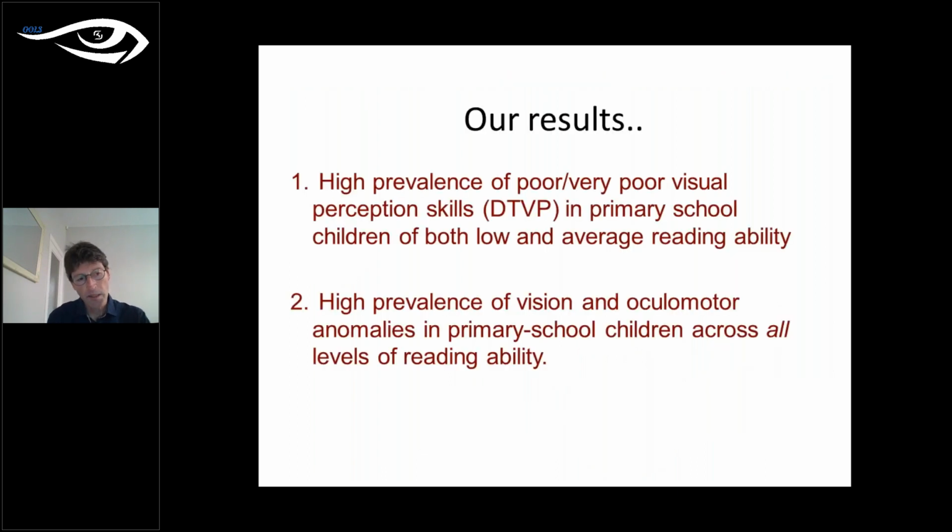Our results that I presented from Caroline's PhD thesis indicate that there's a high prevalence of poor or very poor visual perceptual skills in primary school age children of both low and average reading ability. Children with high reading ability don't seem to show those visual perceptual deficits. But also our results show a high prevalence of vision and oculomotor anomalies in primary school children across all levels of reading ability. That's the graph that we just looked at a moment ago, where we had even children with very, very high reading ability, no matter how you code that in accuracy, rate, or comprehension, showing poorer than expected performance on vision tests that we administer in our eye examination.